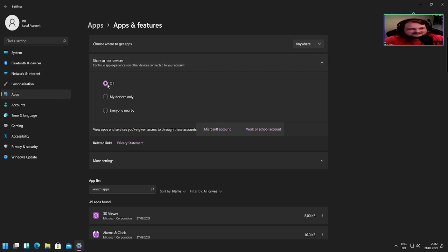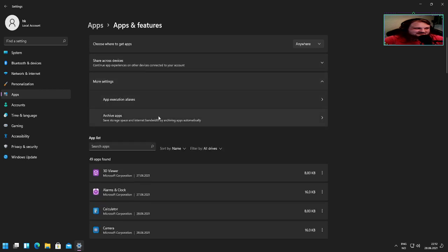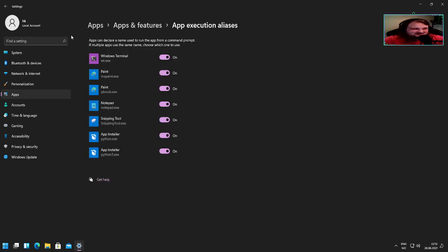And this thing, if I actually have applications open and I have the same applications on a different device and I sign in on my Microsoft account on a different computer, those same applications will come up again. That's what this is, and I don't want that. It's something I hate. App execution aliases.